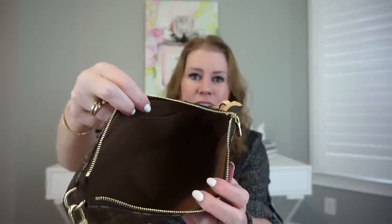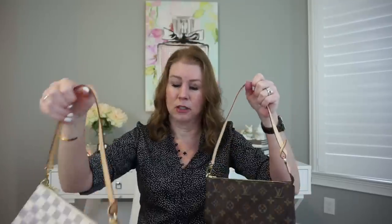This one has a little darker brown interior, and it's fabulous. I love these. I can't believe I sold this. I will not be selling it again. I will be keeping my trifecta. This is the only trifecta I have left.